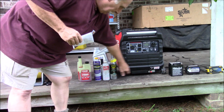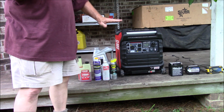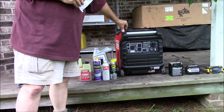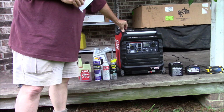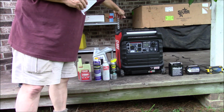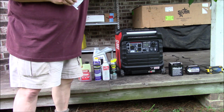Also, the wheels right here have a lock. Please use the lock. It keeps the machine from going in and out. Also, please keep this away from your house. If you have an open air garage, point the exhaust, which is the back here, to the outside, and put your fan blowing like this, which blows the exhaust outside.